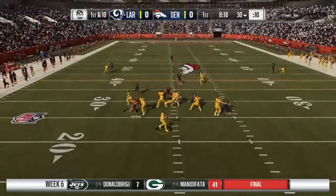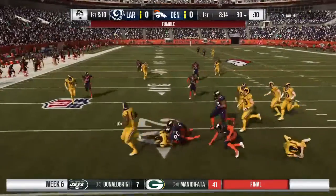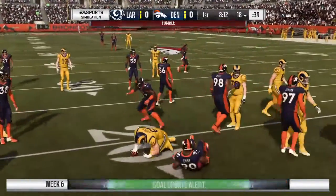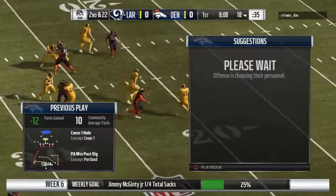Now a play fake here on first down. On the move to his left. And right away, he lost the football. But it looked like a Rams player was able to get his hands on it, yes. So they will hold on to the football indeed.